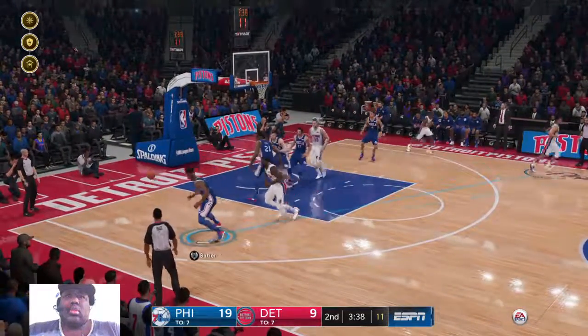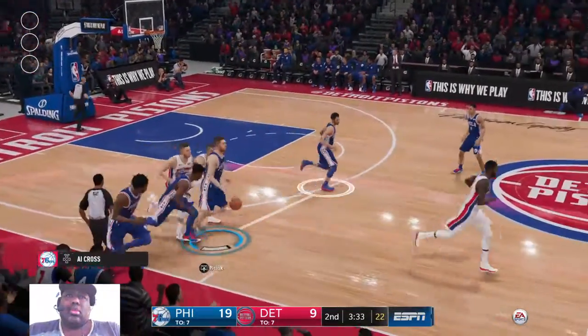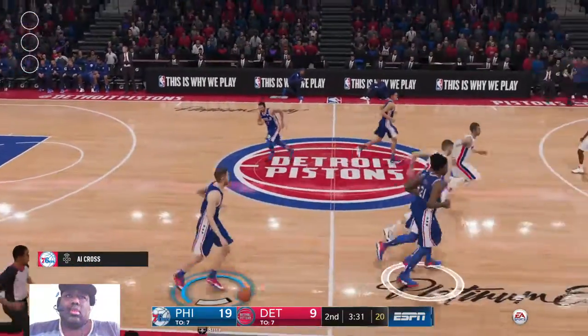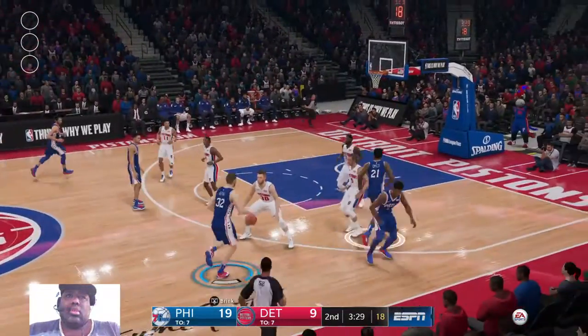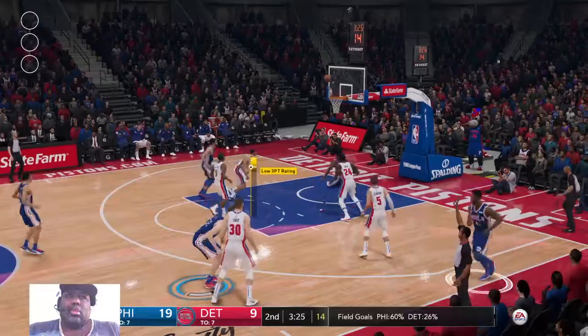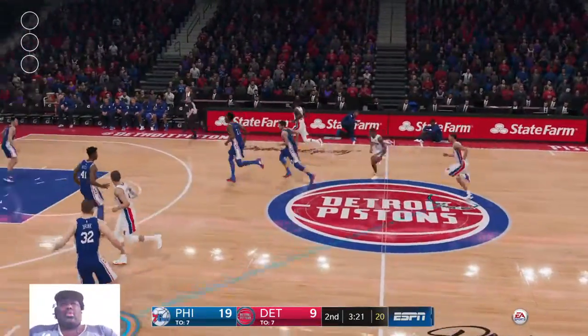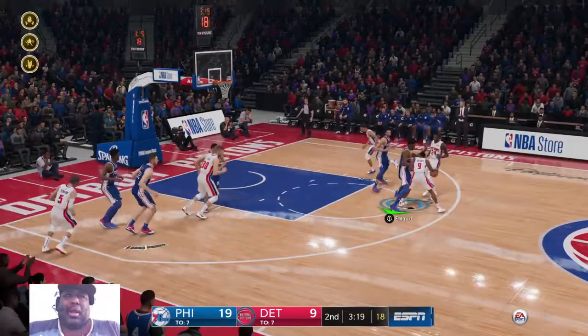Baseline drive. Oh! Out there looking like Dikembe Mutombo. Took it right to him, and the defender was ready. Sixers control it. Fires the three. Not a good shot there as he misses it. Sizing up the defense.